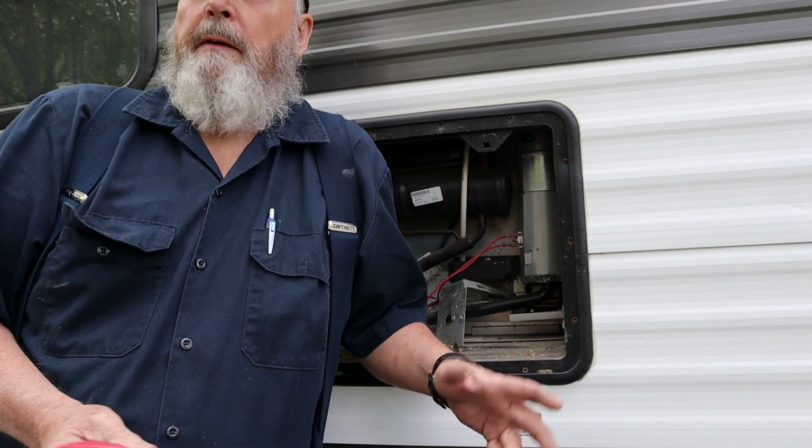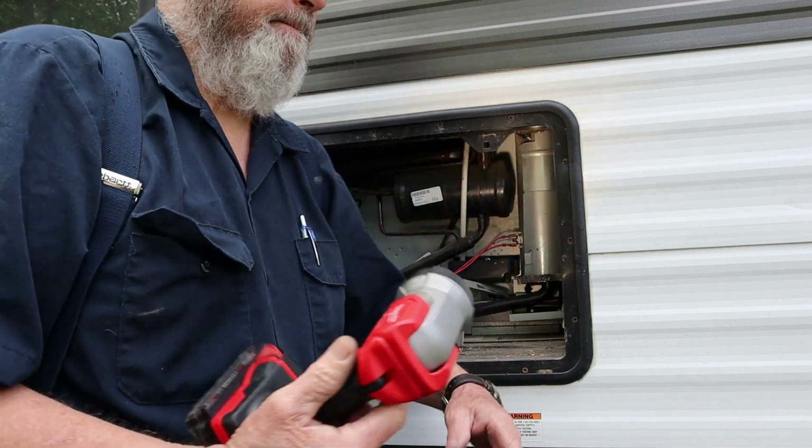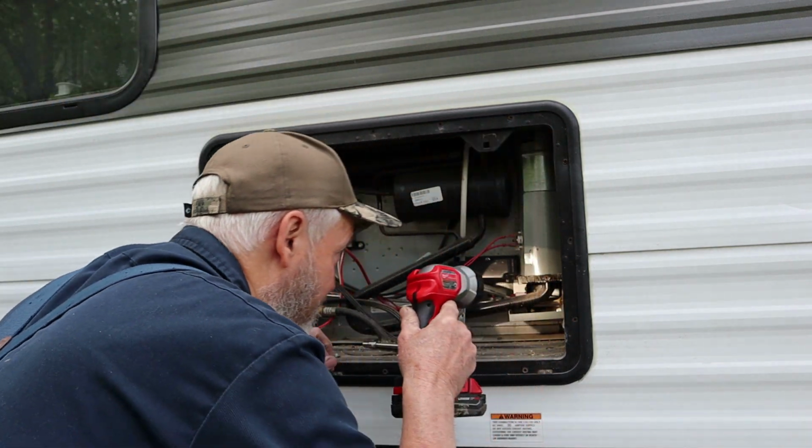I'm gonna go grab a light where I can look back in there and just do a good inspection, see if I see anything amiss. If you were off-grid or just dry camped, would you say that it'll do that every night? Yeah. Every night? Yeah. So it's consistent in that way? It's consistent, yeah. Okay.